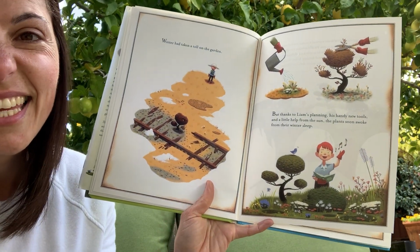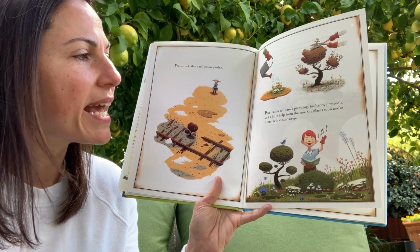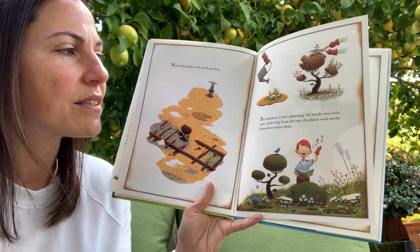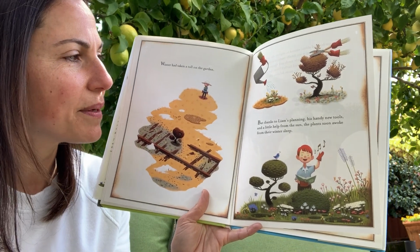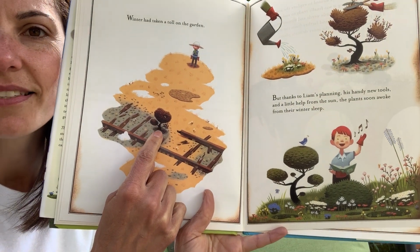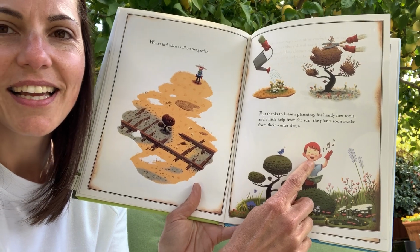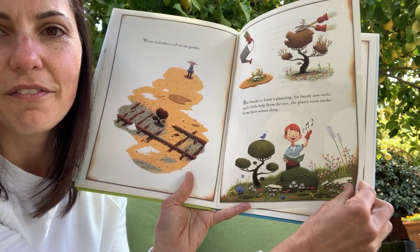Winter had taken its toll on the garden. But thanks to Liam's planning, his handy new tools, and a little help from the sun, the plants soon awoke from their winter sleep. Oh, wow, he must have been worried when he saw it looking like this. But he gave it some water, some song, and some love, and look, it's already springing back to life.